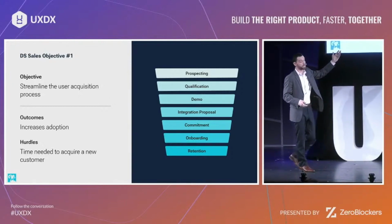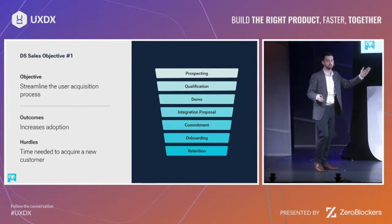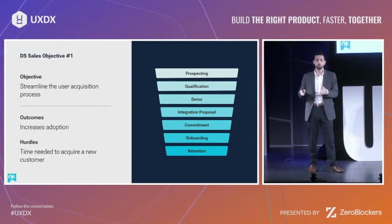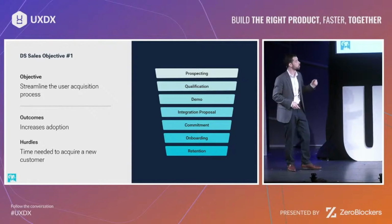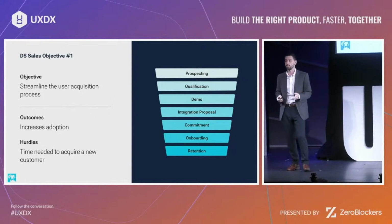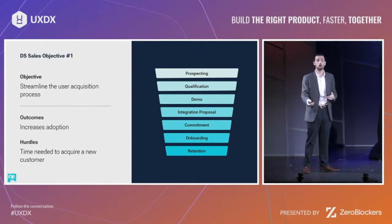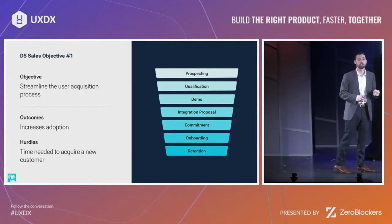So prospecting, you gather all of your different teams that are available to you. Qualification, you identify whether those teams are front-end teams or back-end teams and which would more likely use the design system so you can target them throughout the rest of the process. You do a demo, an integration proposal, you get a commitment from that team that they're going to be using a set of components, or maybe that they'll onboard and they have a plan for use. You get them onboarded and then you retain them.